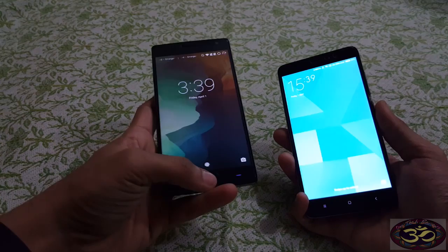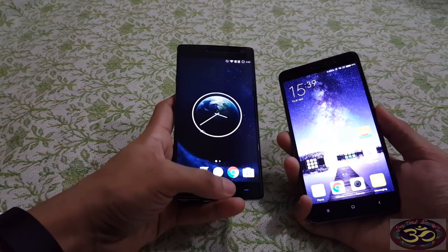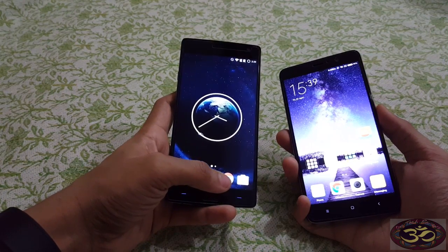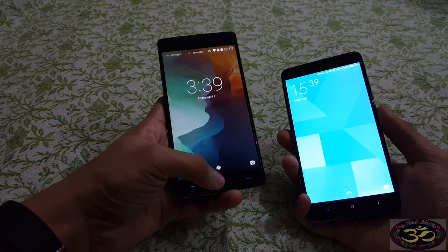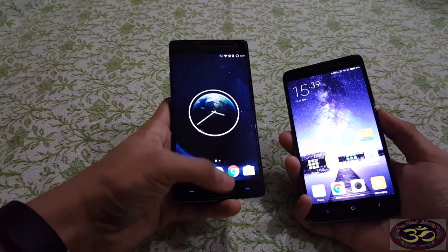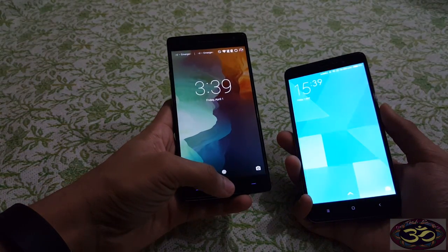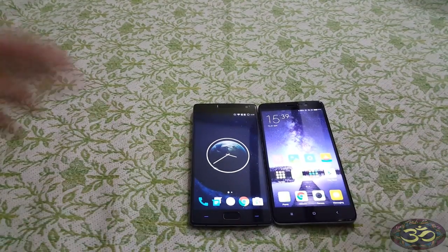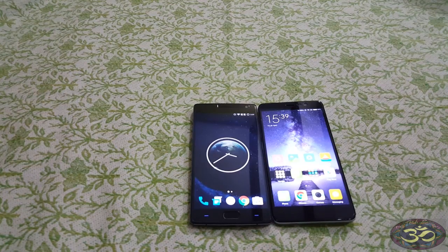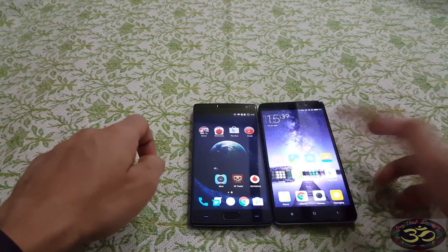We will test them out in 3, 2, 1. Okay, I think that the Redmi Note 3 was a hair bit faster. Let's try it again. In 3, 2, 1. Okay, that was a tie, I guess. One more time. 3, 2, 1. I think this is a tie. The fingerprint sensors on both the phones are very fast and they unlock the phones in almost the exact same time. So let's move on to the app openings.